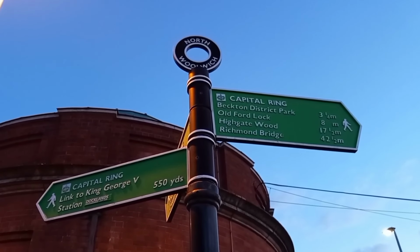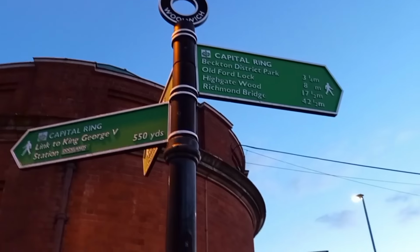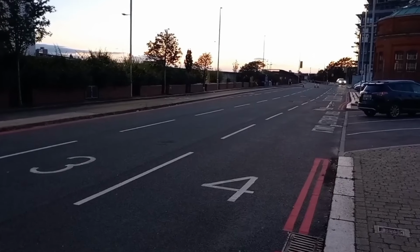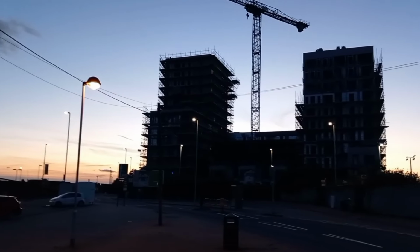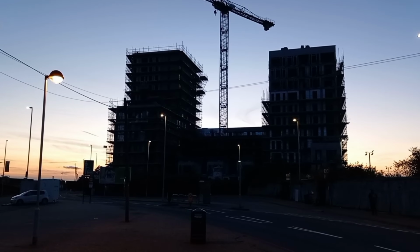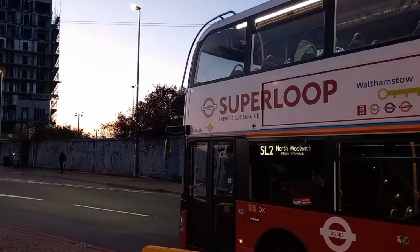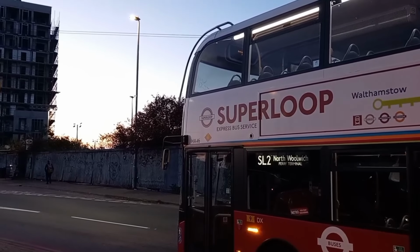I've made it to the north side and the end of the Capital Ring. I've always liked this part just because it feels so quiet, especially as this street here is technically the North Circular Road. Though there's a lot of changes taking place. I remember when them apartments being built in front of me was just rubble, and you could essentially stand on it. The last time I would have been here was when I rode this bus route, and in fact all of the Superloop routes around London.